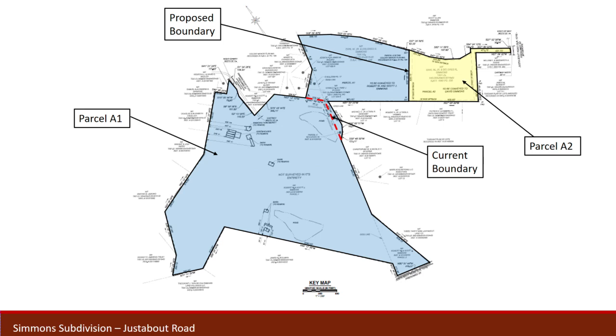Larry Elliott did this subdivision, I don't know how many years ago. There was a similar situation where that parcel was also deeded at that time to Earl Simmons. So that's kind of a little background on the property.